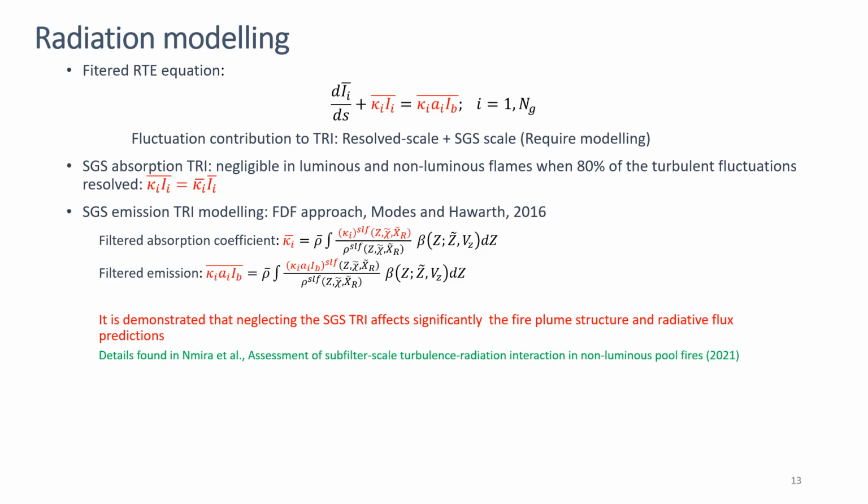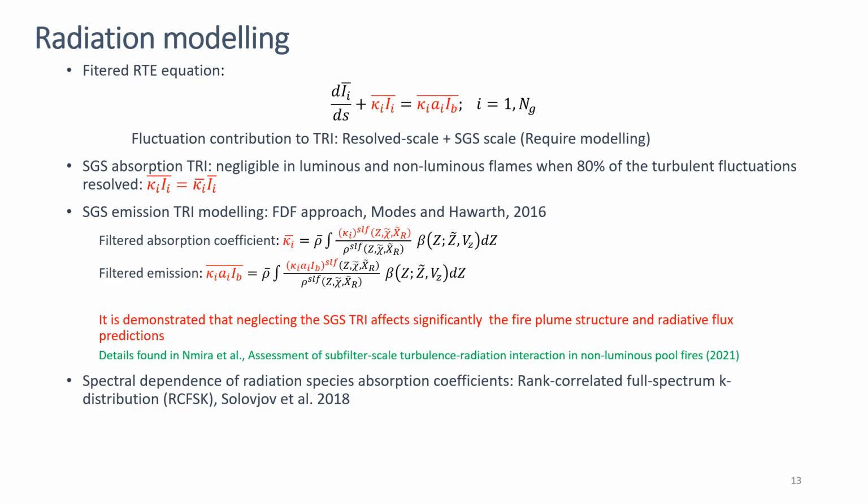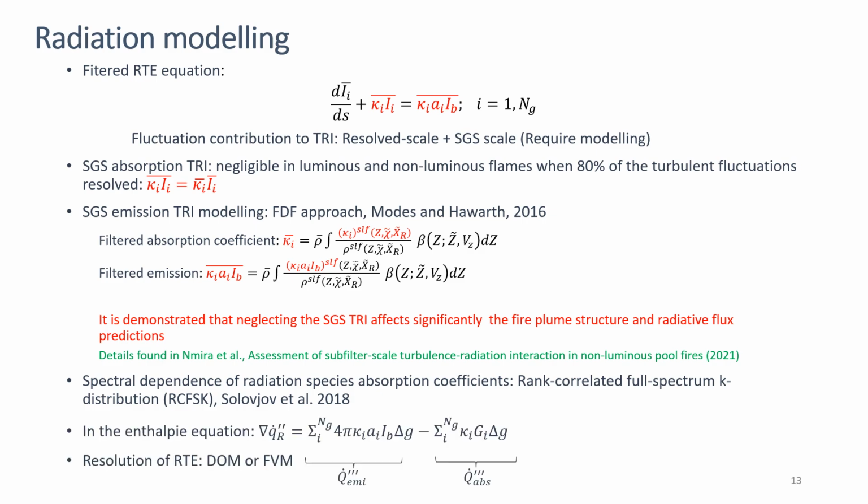Using the same presumed PDF mentioned above, the filtered absorption coefficient and the emission part are both tabulated into the flamelet lookup library. And they demonstrated that neglecting the SGS TRI affects significantly the fire plume structures and the radiative flux predictions. The spectral dependency of radiation species properties is modeled by the RCFSK, and finally, the equations are solved using the DOM or FVM method.